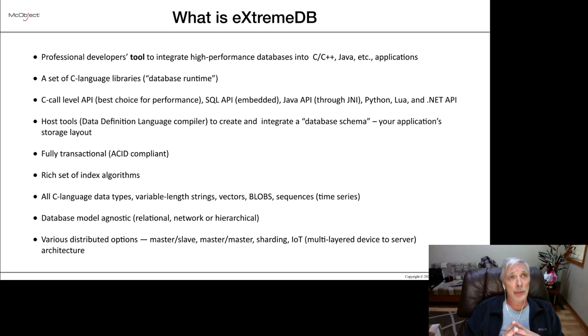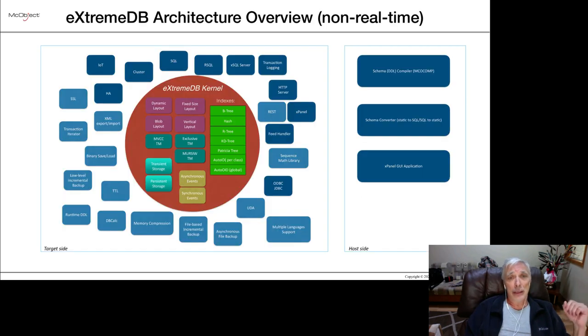Also, eXtremeDB includes various distributed options. The database itself can be used for high availability, like a master-slave setup. It could be used as a cluster where each node is equal. We support sharding. We support different multi-layer communications between different nodes in the architecture. So this is the big picture.